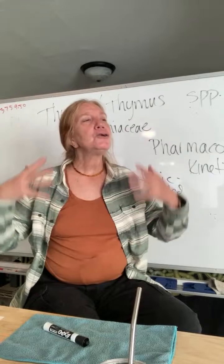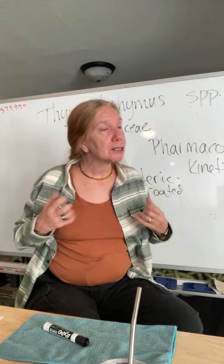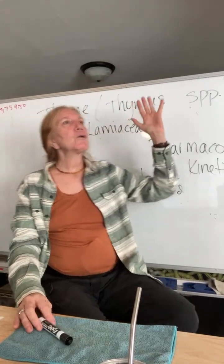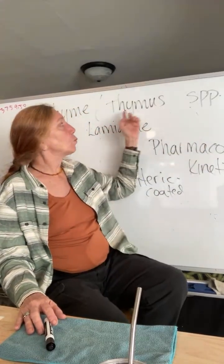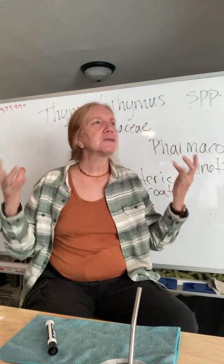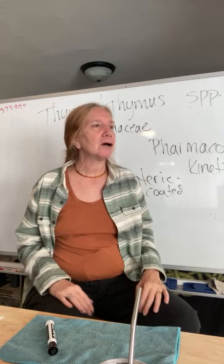It is a nervine as well, so again, similar to sage in its ability to strengthen and increase the resilience of the nervous system. This is a plant that historically was associated with courage and strength. In fact, that's thymos, the Greek word from which we get the Latin name thyme. Thymos means strength, right? So this has always been known as a symbol of strength and courage, and it is nourishing and strengthening to the resilience of your nervous system.